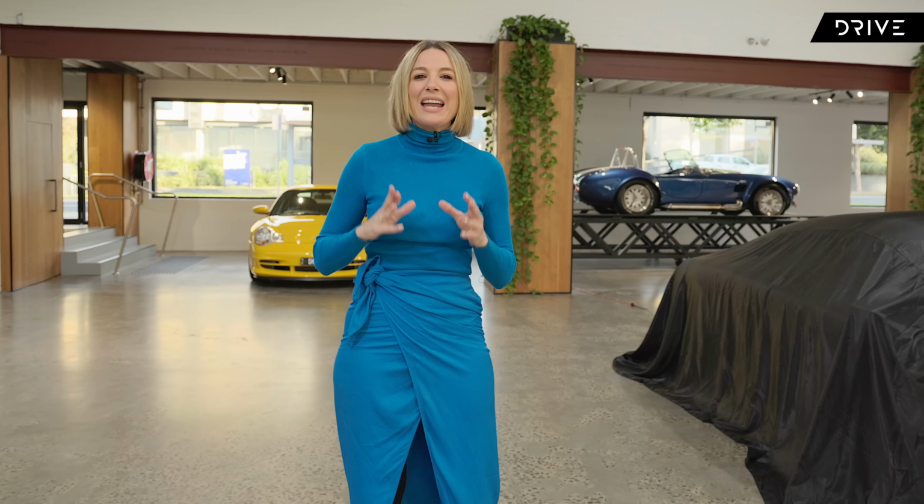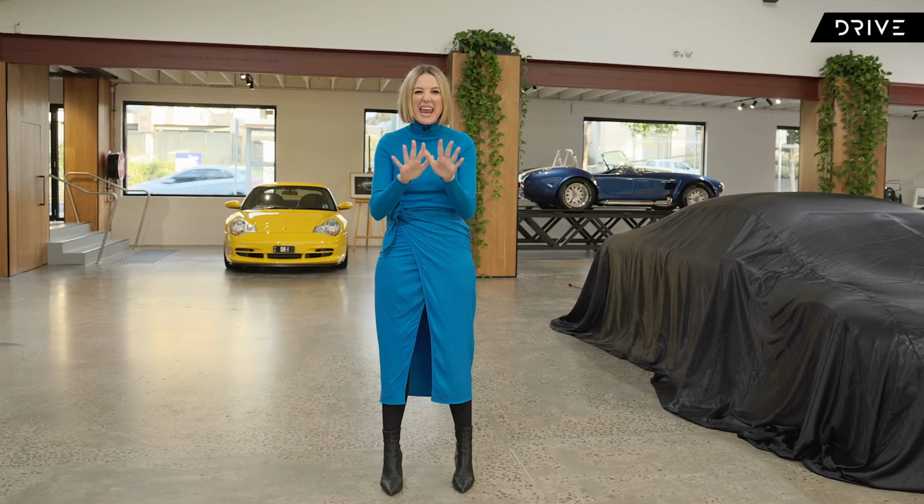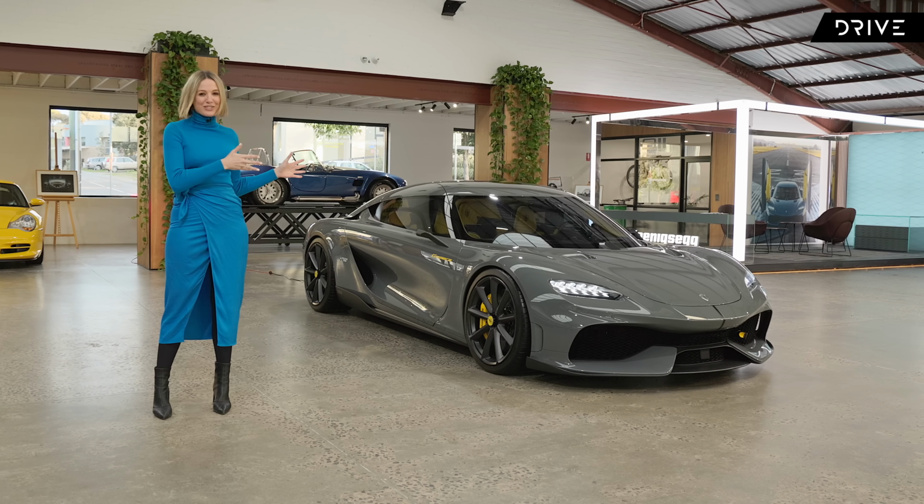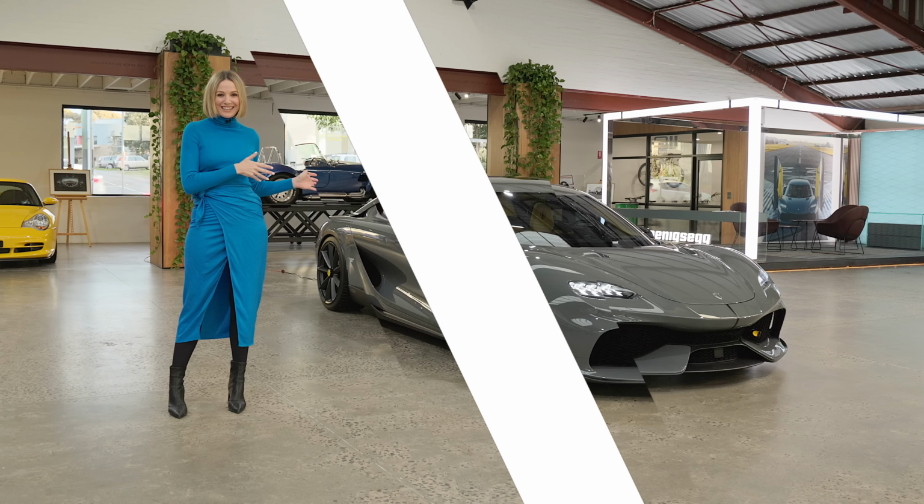The cars that I'm about to show you are from a brand that you've probably never seen on the road before. I know I haven't. In fact, the closest I've ever come is Instagram. These two cars that I get to have a look at are some of the most innovative, unique, and dynamically capable hypercars ever built. Oh, and they don't come cheap. Introducing you to Koenigsegg.